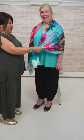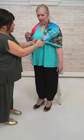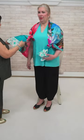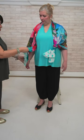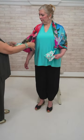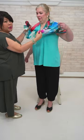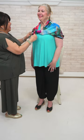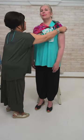She's wearing bamboo, Nellie, by Simply. First, I'm going to make a knot, just a simple knot, not too tight. Then I'm going to put this in half, make it like a fan, back and forth, back and forth, and hold it. And I'm going to put in the loop, and tighten it. You do it like this.